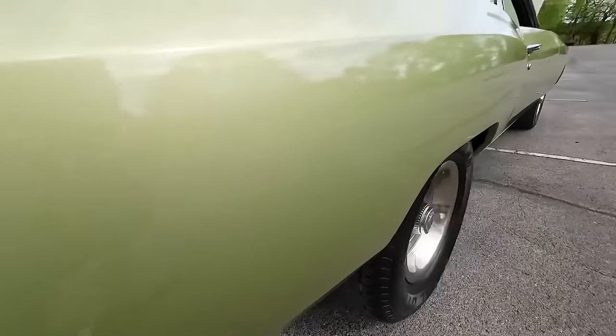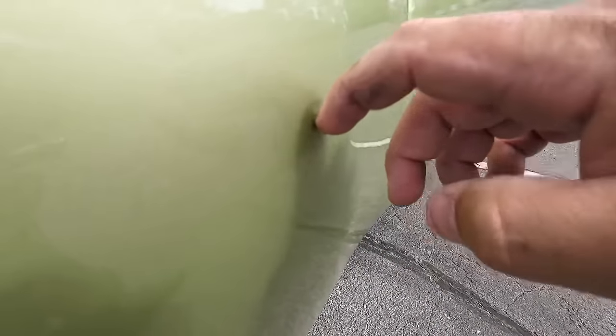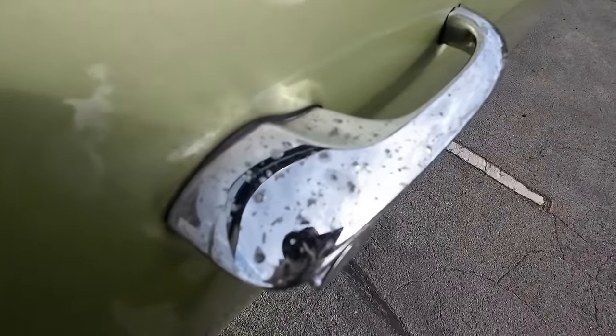Spot there, coming back to your midsection. It's got little specks everywhere, I don't know. Kind of wonder, they're in the paint, I think. No, the more I rub on it, the more it comes off, so. It's just dirt or something. Pitting on your handles.